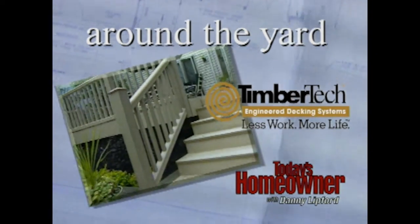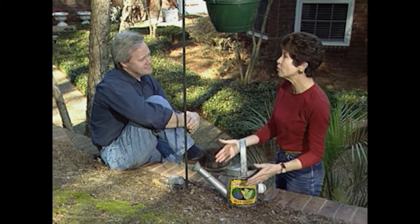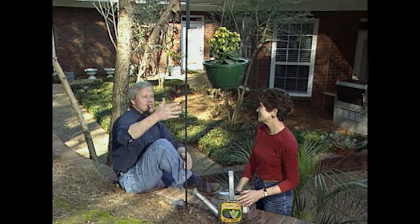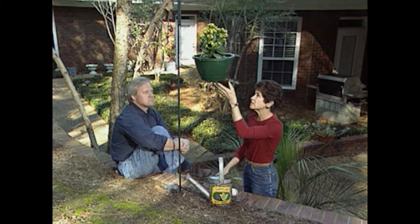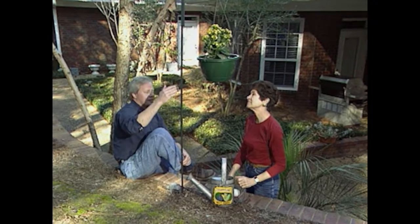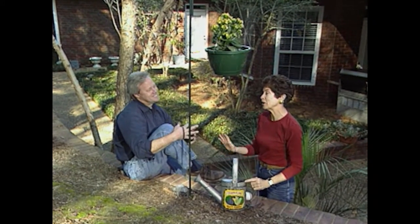Less work, more life. Now, I know this won't surprise you, but I don't know a lot about plants, but what I do know is plants need water. You're right, Danny. They do need water, whether they're in the ground or in containers. And I guess up high like this and out in the sun, it's going to have a lot of evaporation too. When the plants are not in the ground and in pots like this, evaporation is definitely a consideration. And with it being elevated like this, trying to put a hose up here, I can see where you could get pretty wet. Yeah, you'd get wet that way.